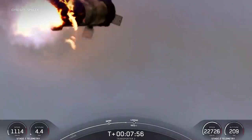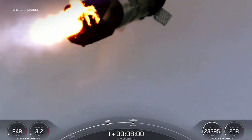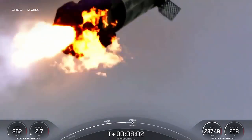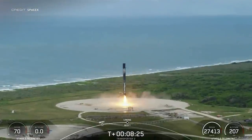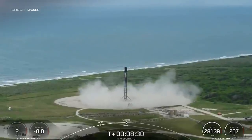As always, around 8 minutes after launch, the booster returned safely to Earth, but not on a drone ship. This time, the B-1060 booster performed its first career return to launch site landing, touching down at landing zone 1, just down the road from where the launch occurred.